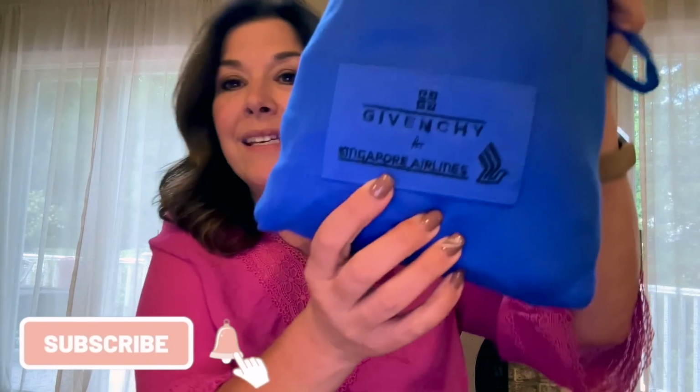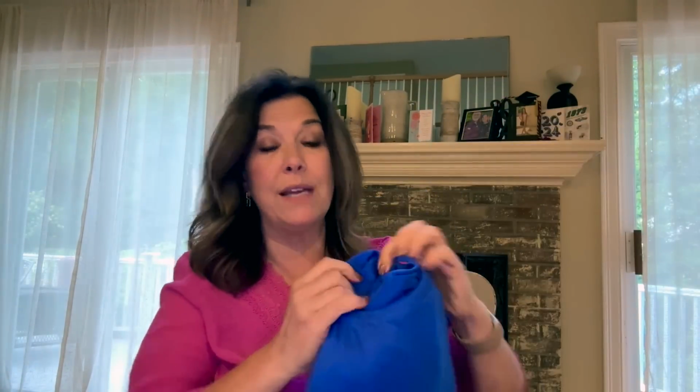This is an interesting sale. Tina and I recently have been going through the bins to just check inventory, see what's listed, what's not listed, if it's something that I still want to keep in my inventory, if I want to donate it, or do a live sale with it. This is from Singapore Airlines, and it's a collaboration with Givenchy, and this is a loungewear set. Pajamas, basically. I'm pretty sure I got this set at the bins like a year or two ago.